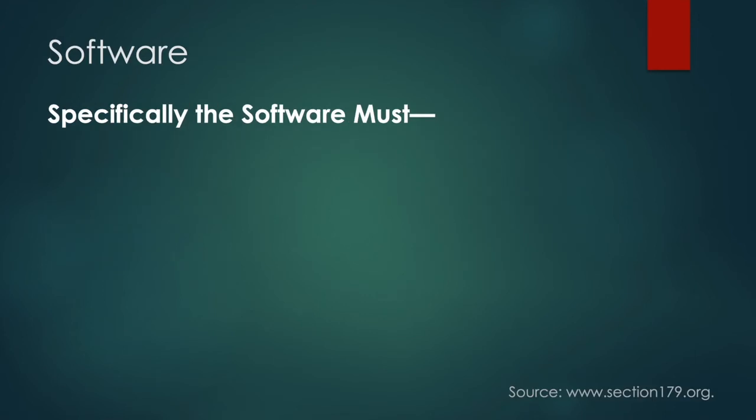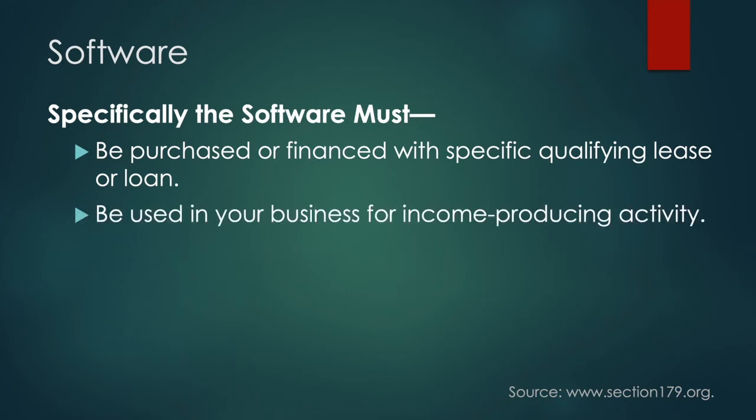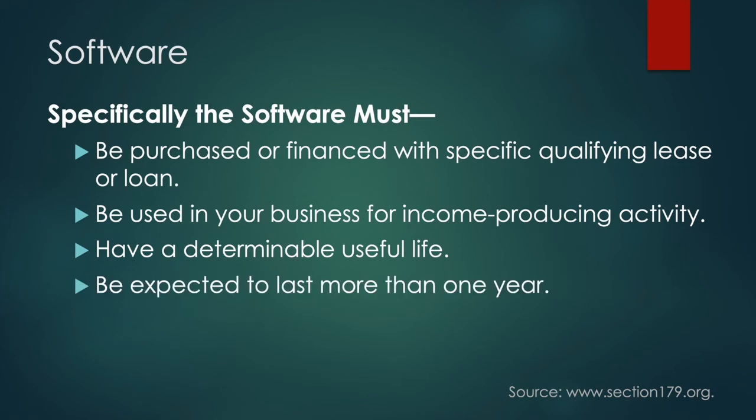In general terms, any off-the-shelf computer software that, one, is not custom designed and two, is available to the general public qualifies for the Section 179 deduction in the year that you put the software into service. For basic eligibility, the software must meet all the following general specifications. It must be purchased or financed with a specific qualifying lease or loan. The software must be used in your business for income-producing activity. It must have a determinable useful life. And it must be expected to last more than 1 year.